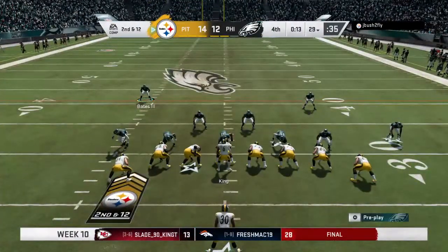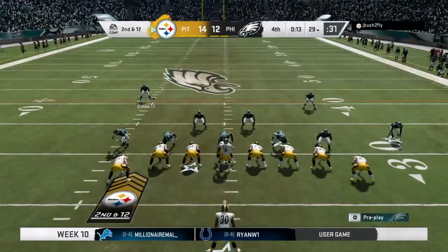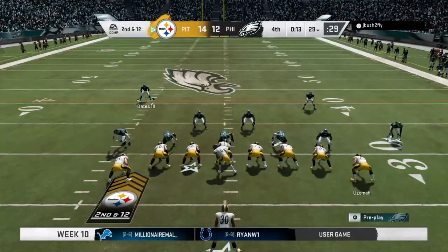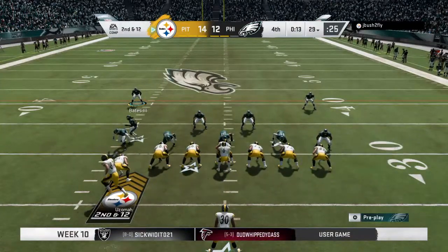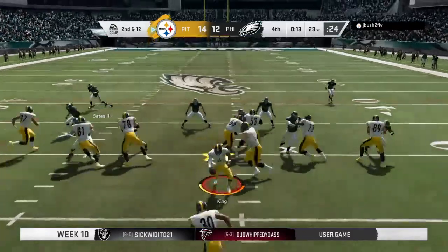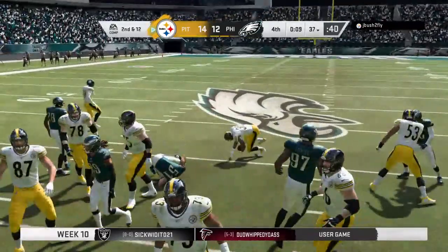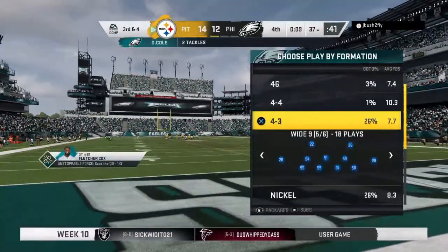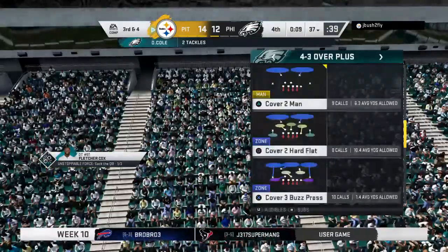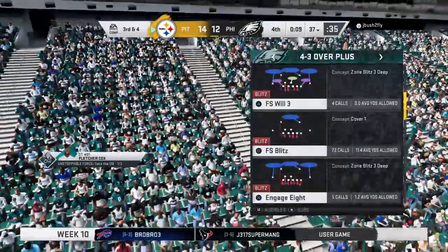Here's second and 12. They'll stay on the ground with Connor again. Found a little room there as he's up to about the 37. And we've got a timeout. 9 seconds remaining. It's a gain of 8, and it brings up 3rd down.